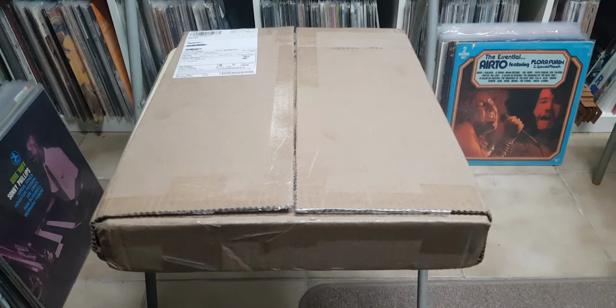So this one I've been waiting a little bit on. It was posted, I think it says the 21st of May. So yeah, probably about 5 weeks it's taken. But we'll see. Anyway, good news is it's here. It's in one piece, pre-cut, ready to go.